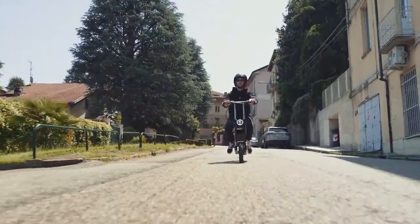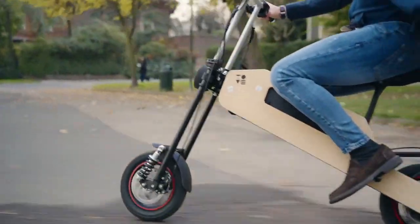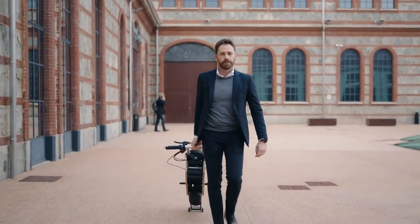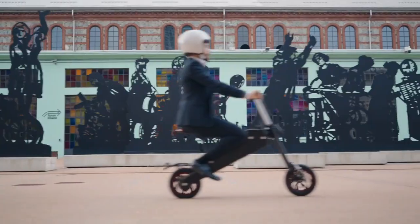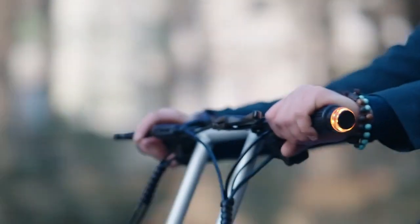The Tom scooter prioritizes sustainability by incorporating renewable and recyclable materials. Its bamboo side panels and aluminum frame contribute to its small environmental footprint, with less than 10% of the scooter made of plastic. Weighing less than 20 kilograms, the lightweight Tom is designed for convenient transportation.